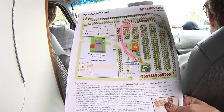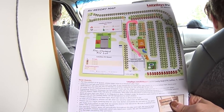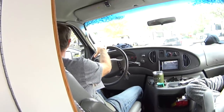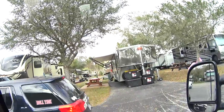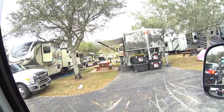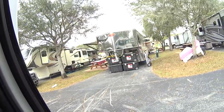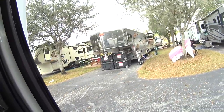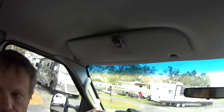Plus, it's close to Busch Gardens and the stadium, I think. Man, look at this rig right here. That's a pretty cool rig. I've never seen anything like that. Sundowner Trailers. It's like a horse trailer, but they're actually using the front as a camper. It looks better built than an Airstream. I'll have to check that out. This place is crazy.